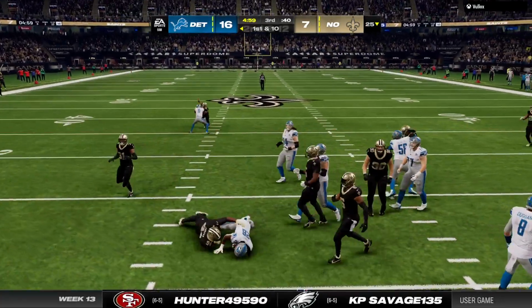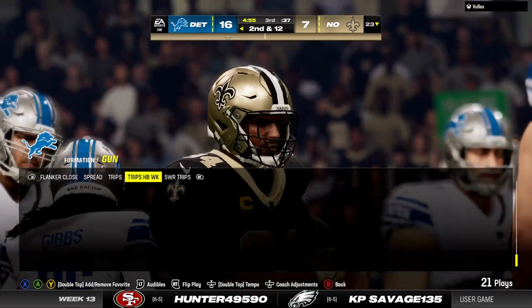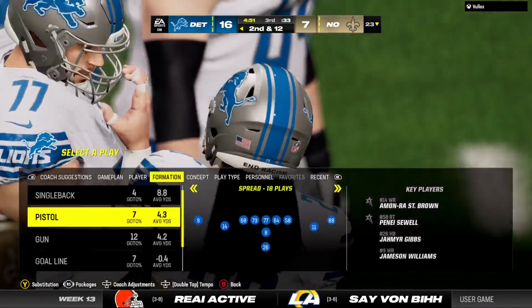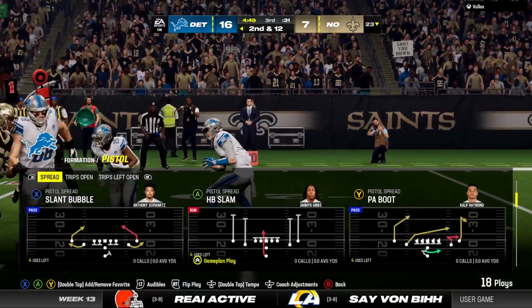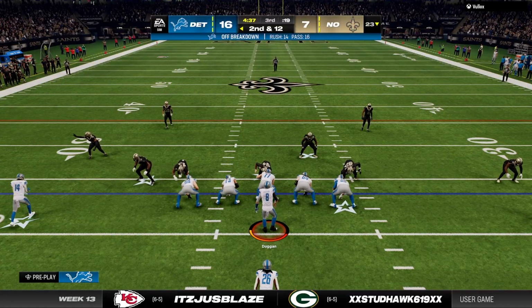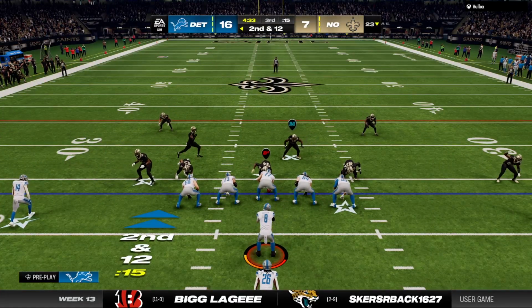Another run for Gibbs here. No dice this go around. He's hit behind the line and taken down. 2 yards the loss, 2nd and 12. That's a play to take note of there for the defense. I think in the future, if you're going to try and block him, maybe you get a guard to help double team him and try and steer him out of the play. They should have done it on that snap.